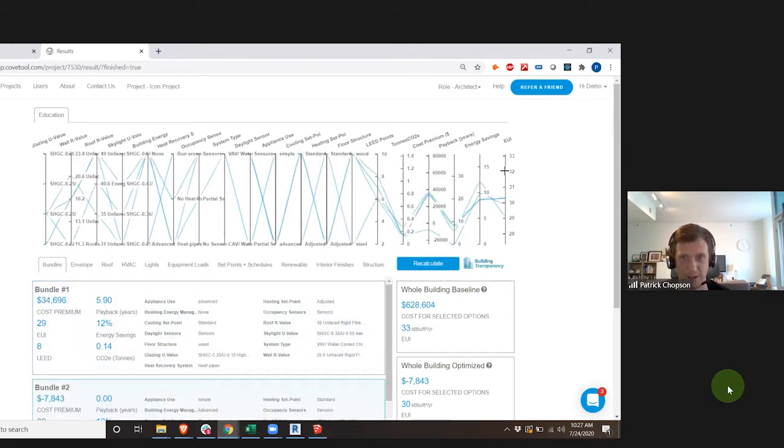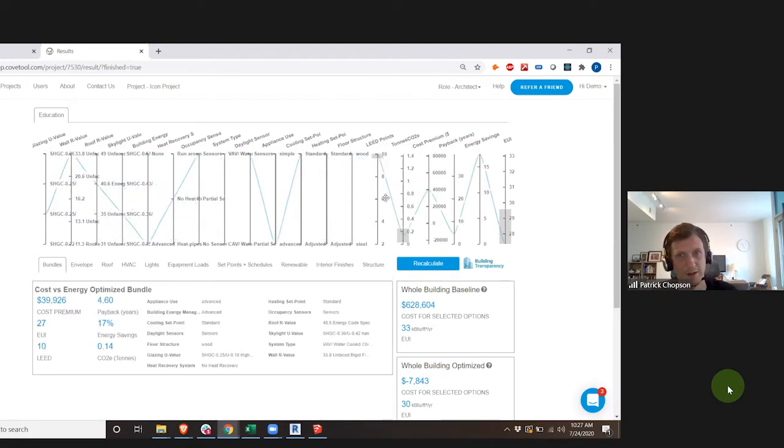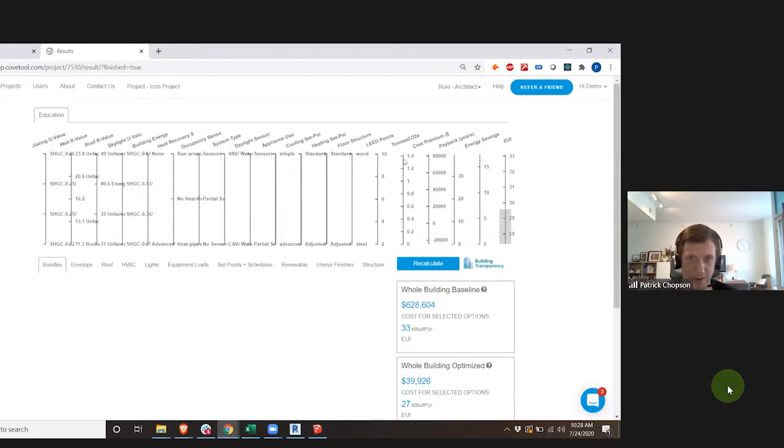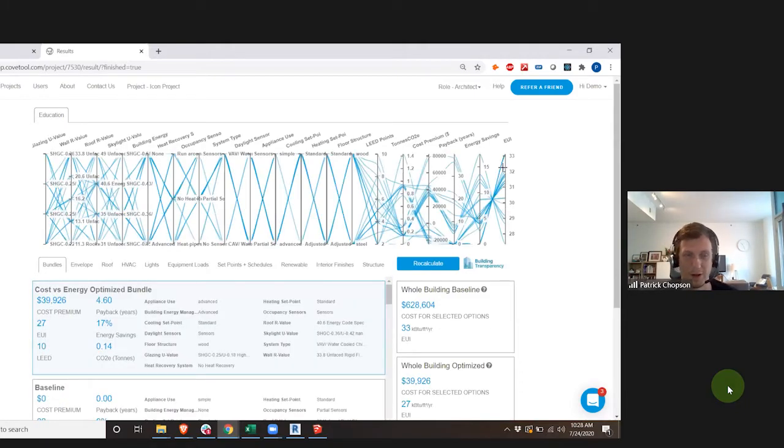Or I could say I just want the lowest energy building, but I want to use the least amount of embodied carbon and maximum LEED points. And I can see here that if I spend an additional 40K, I can actually get a 17% improvement on that. So the more options that you give it to look through with the machine learning, the more likely it is that it's going to find a combination that costs less than your current thing.